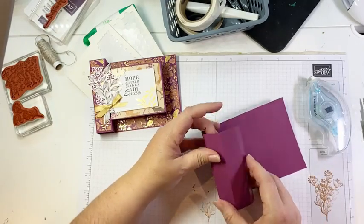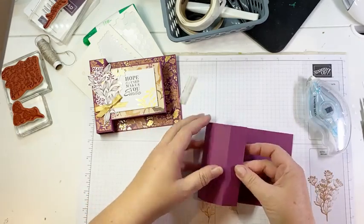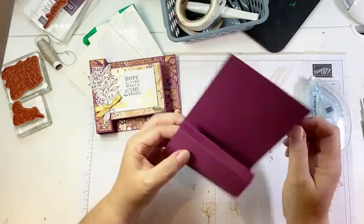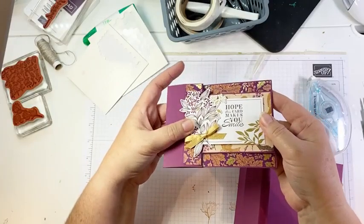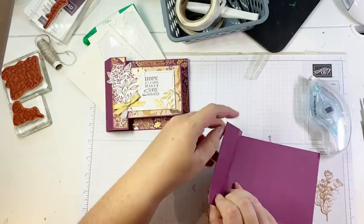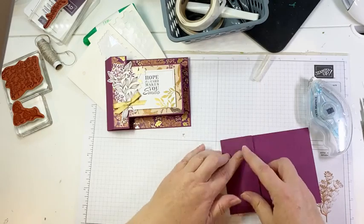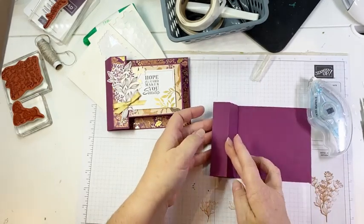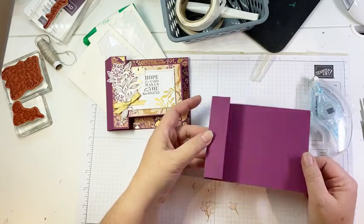And just like last week, if you were watching, this is much easier to put together if you think about the fact that this card is going to squish flat, right? It's going to do this when we put it in our envelope. So we're going to fold that second fold under, okay? And then we're just going to close the card and burnish it well. And then when we pop it up, we've got a perfectly square, well-aligned little box there.